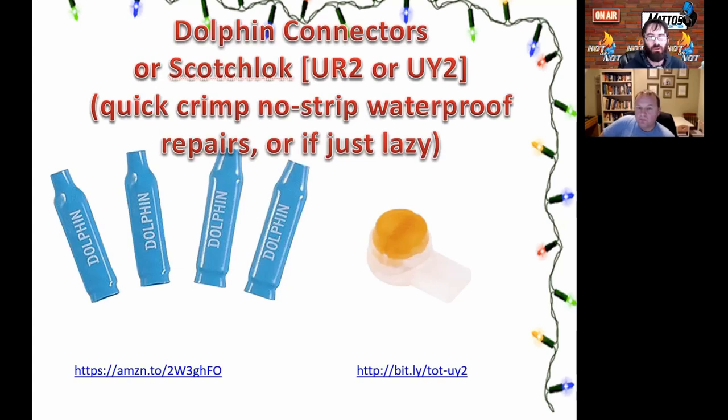It was so funny when David Peace came up here to help with JR's build for The Great Christmas Light Fight. That was his first experience with the Scotch Locks. He took them out of my bag, took the box, and was just like, oh. And he was using normal pliers. The great thing about the Scotch Locks is you can use just normal pliers to crimp them down.